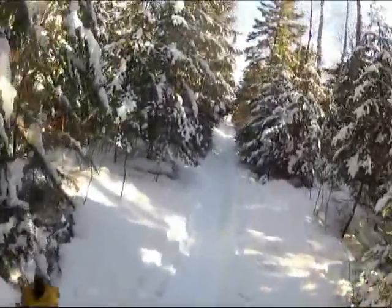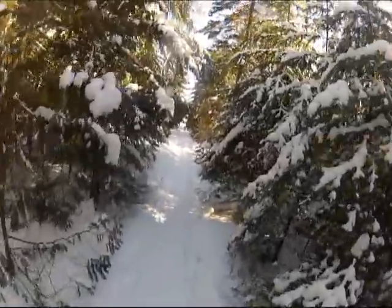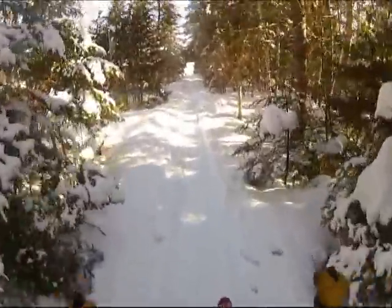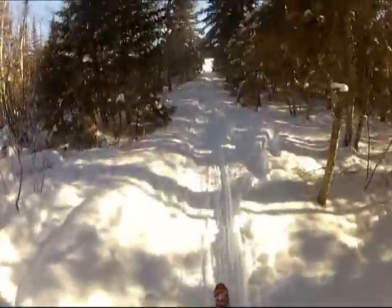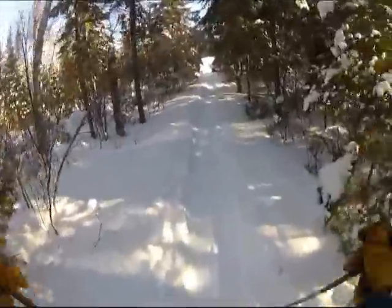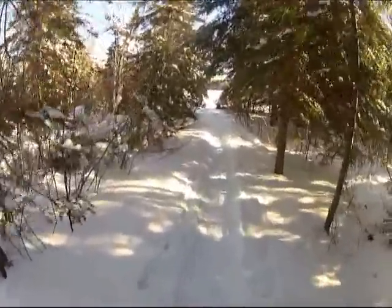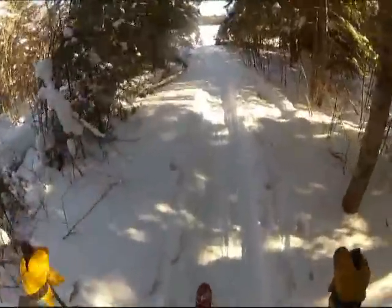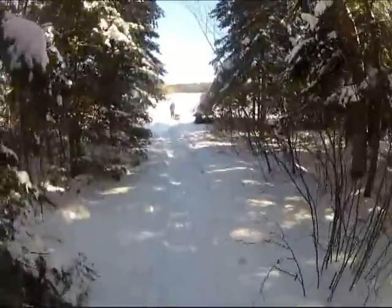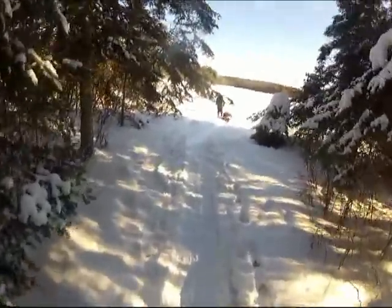Oh yeah. Last portage, last lake. Pretty awesome. A little bit downhill. Gonna stop for a water break up here. I got a little tangled up in a drift back there. Sled tipped over. So Matt took the higher road. I took the lower road and he beat me.